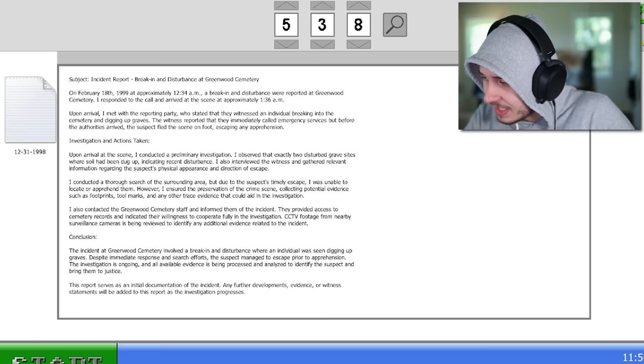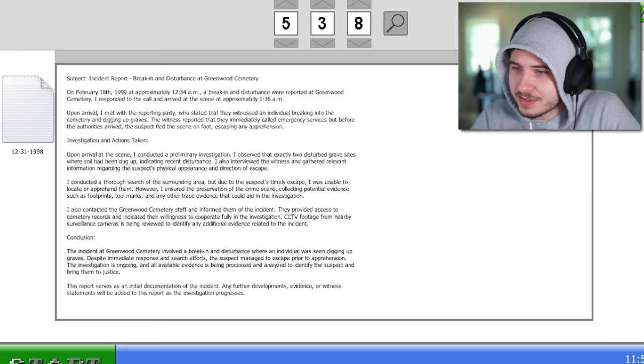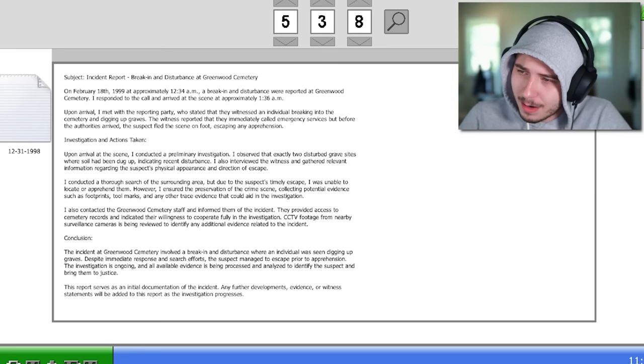The witness reported that they immediately called emergency services, but before the authorities arrived, the suspect fled the scene on foot, comically jumping and staring at the police, escaping any apprehension.